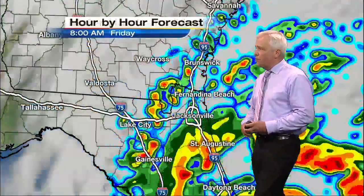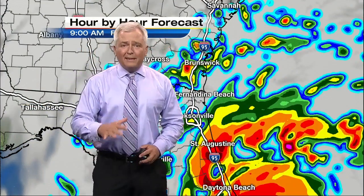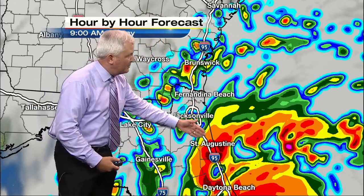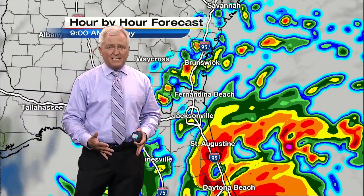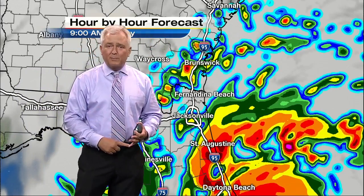Here's a look at this one forecast model, and again, it updates very frequently. It does tend to shift around the ultimate track, but also it gives us a better updated view of when things start turning sour. This is 9 o'clock tomorrow morning, and you can see that the outer bands will be starting to reach out towards St. Augustine. So in St. Augustine, probably by about 6 in the morning, that's about 10 hours from now, the rains will be picking up much more.